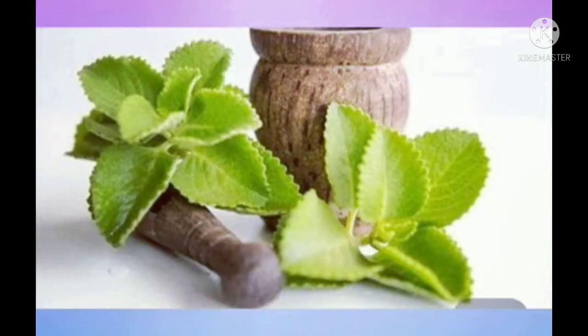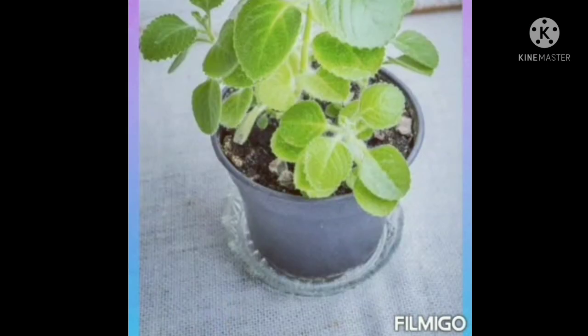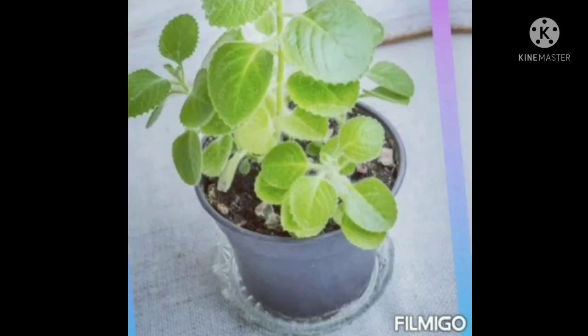Benefits of the Mexican mint plant. It helps in the treatment of breast cancer. It cures respiratory issues. The leaves, when consumed, boost the immune system. It gives relief from stress. It helps in the prevention of gray hair. It helps to keep the kidneys healthy.